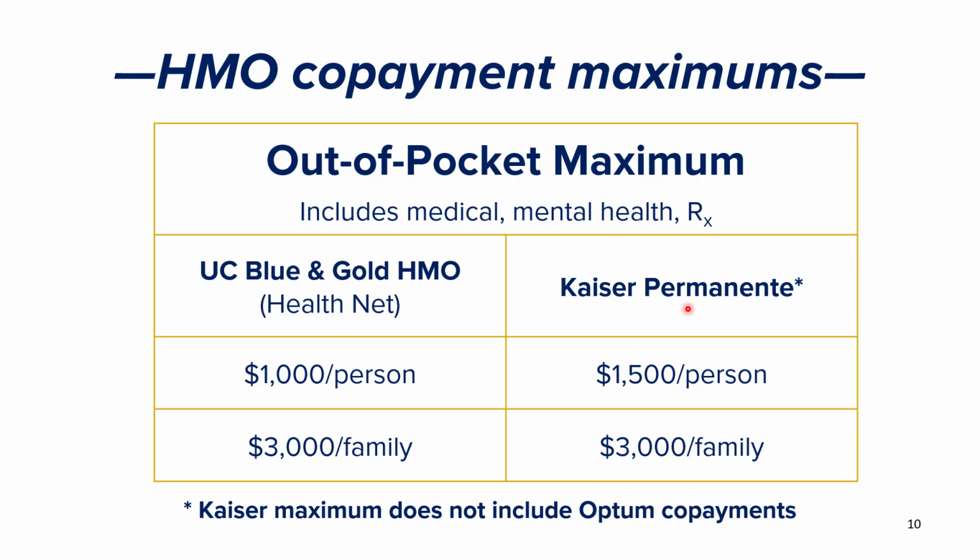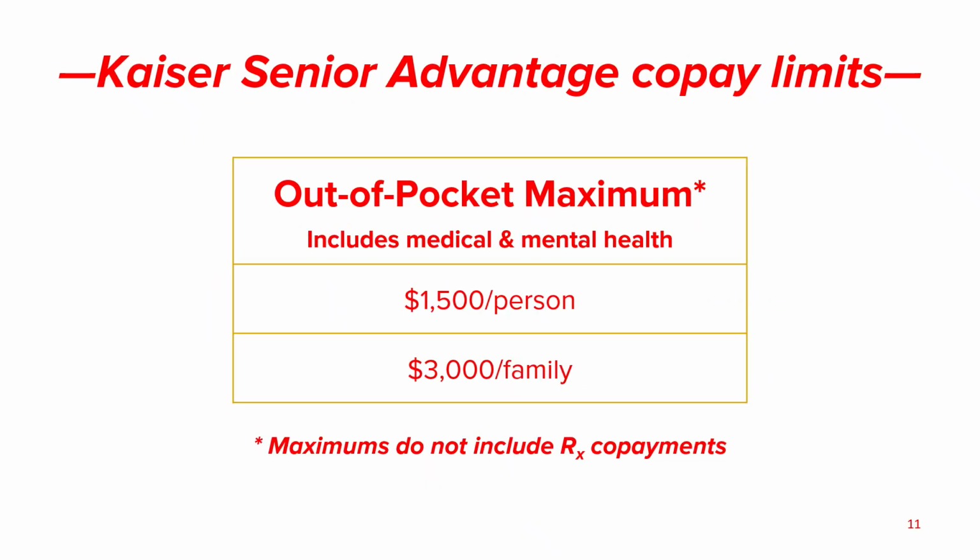If you have Kaiser, it's a little more. It's $1,500 per person, but it's also got that $3,000 family cap on what you pay for prescription drugs. Understand that the Kaiser out-of-pocket maximum does not include Optum copayments for behavioral health. Now, the Health Net and non-Medicare Kaiser out-of-pocket maximums included medical, mental health, pharmacy, everything. Not so when we get Medicare involved, because Medicare Part D as in drugs has its own separate out-of-pocket maximum.